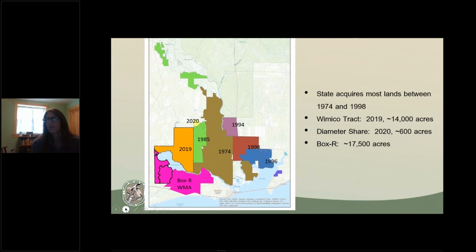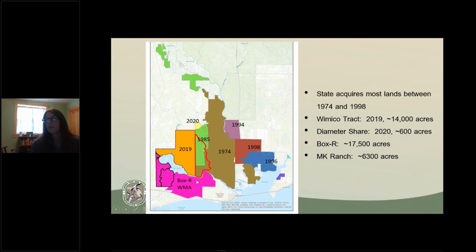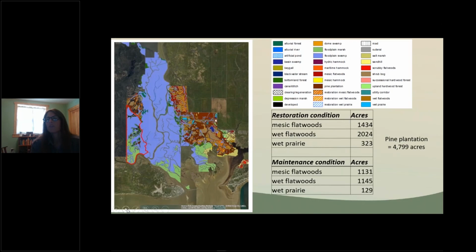So here's where the M&K Ranch part is situated in the midst of all this. It's about 6,300 acres, and it's just on the west side of the Apalachicola River. So now you kind of see how it's laid out, but what is there on the ground? The main takeaway from this is, here's the Apalachicola River. All this blue is floodplain swamp.